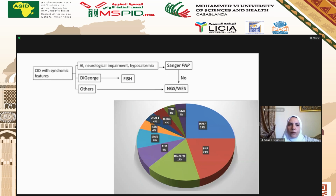For combined immune deficiency with syndromic features, if the patient has autoimmune manifestation and neurological impairment with hypocalcemia, we start with Sanger sequencing of the PMP. If a mutation is found, that's fine. If not, we perform NGS and whole exome. DiGeorge syndrome is diagnosed by FISH, so we don't need any other testing. Any other category like STAT3, interleukin-6, or others are done by NGS and whole exome.